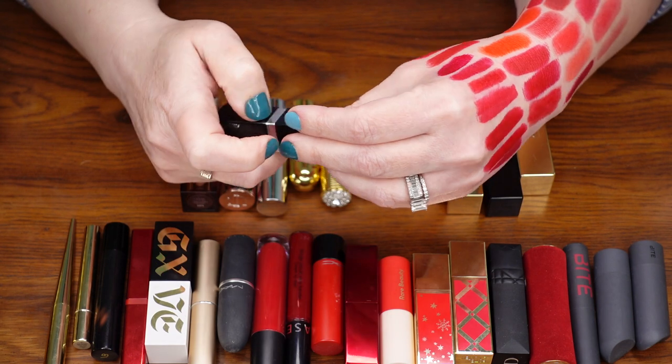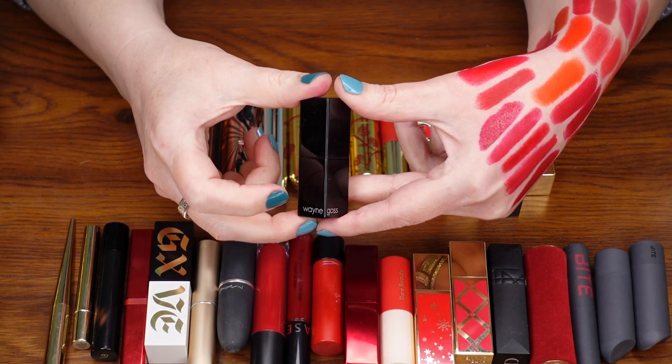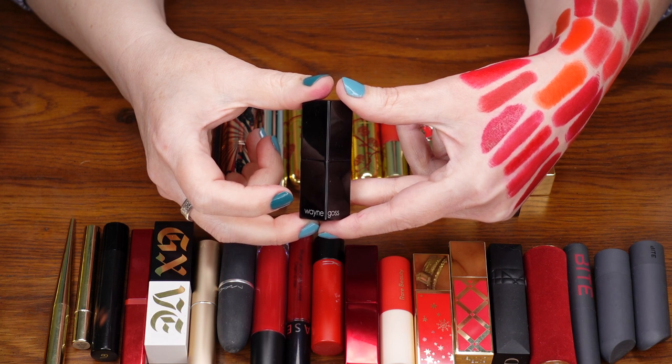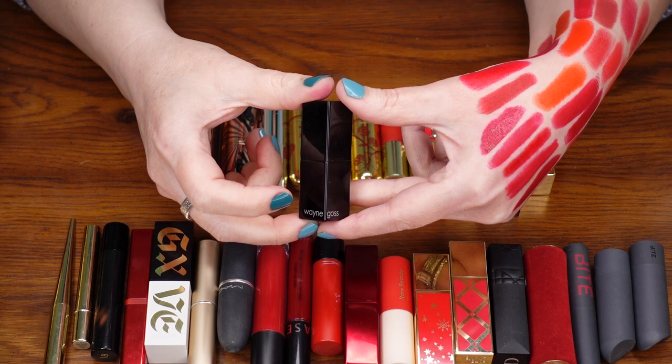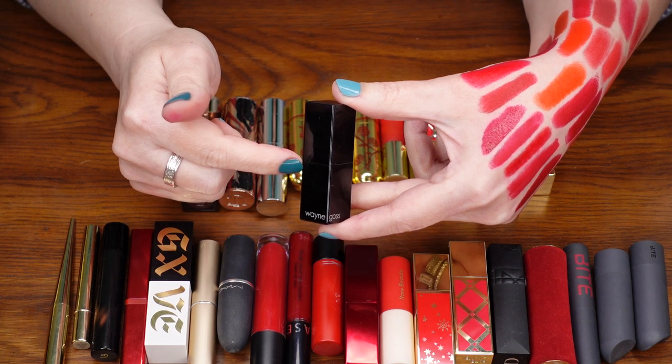Three years ago when I had my last brain surgery, this was the only makeup item I took with me. When we had to drive to Seattle, we live in Washington State and we live 5 hours away from Seattle, I didn't take anything but this. And I'll tell you, when I put on the right lipstick, I feel like anything is possible.